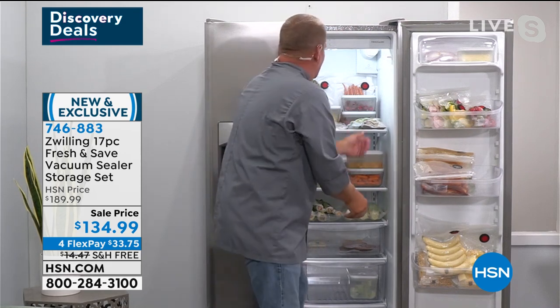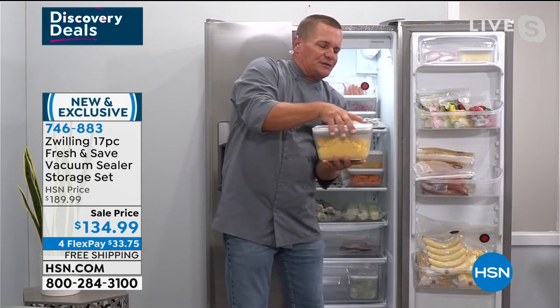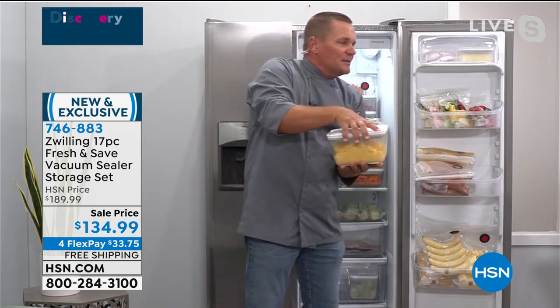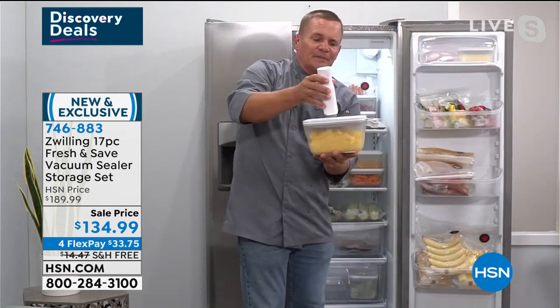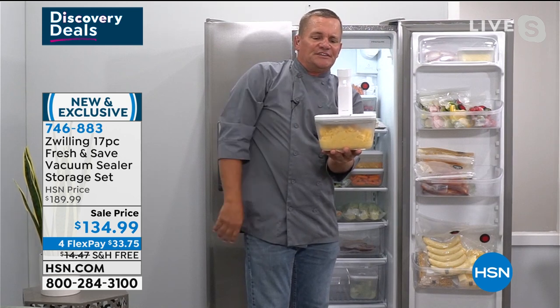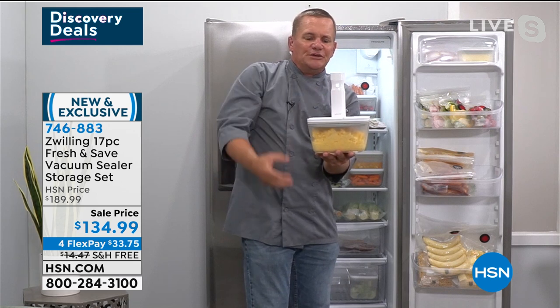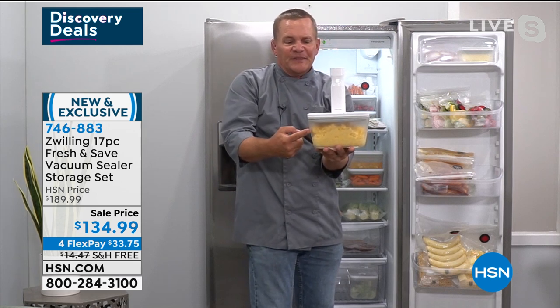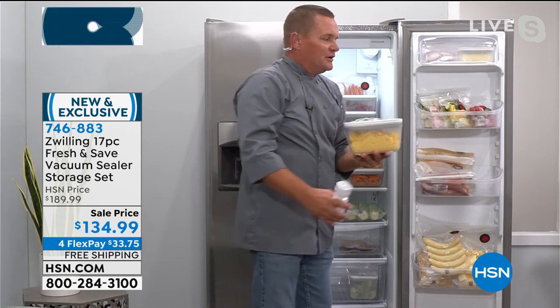The glass containers, these are great because you can store things in here. Like here I've got some leftover mac and cheese, but look at this. I'm just going to grab this sealer real quick. I'll come back in here, place it on top. All you do is push the button and you can literally see the air. You can see the lid suck down tight. You can hear the air coming out of there. And you know that that food is going to stay fresh in that container in your fridge.